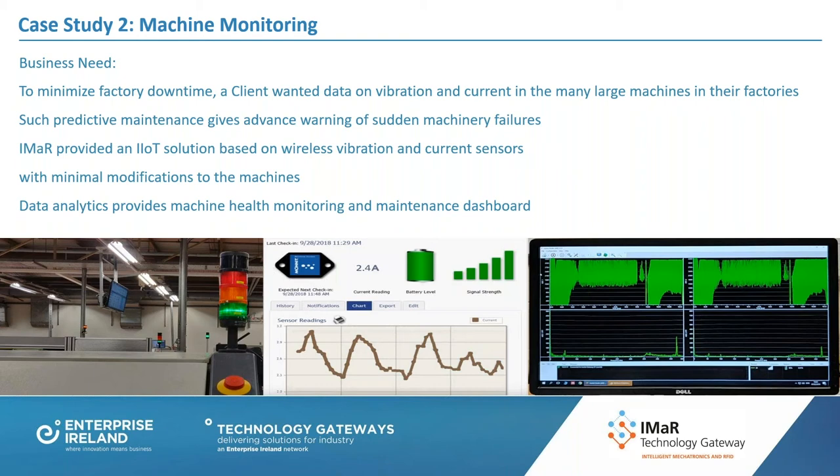Okay, you have to take safety into account, but it's a very simple and short thing to do, to put the vibration sensor on.